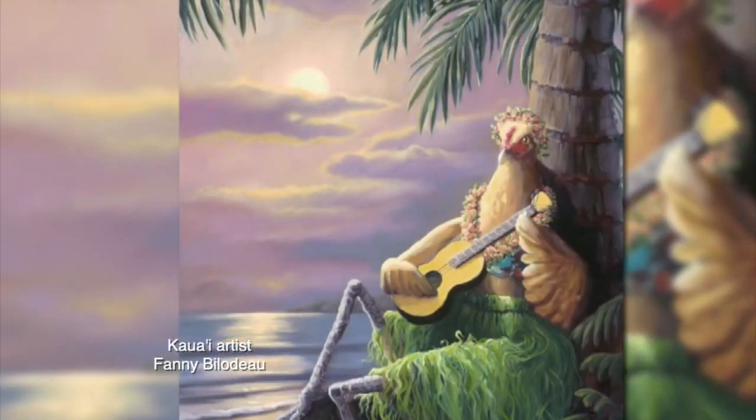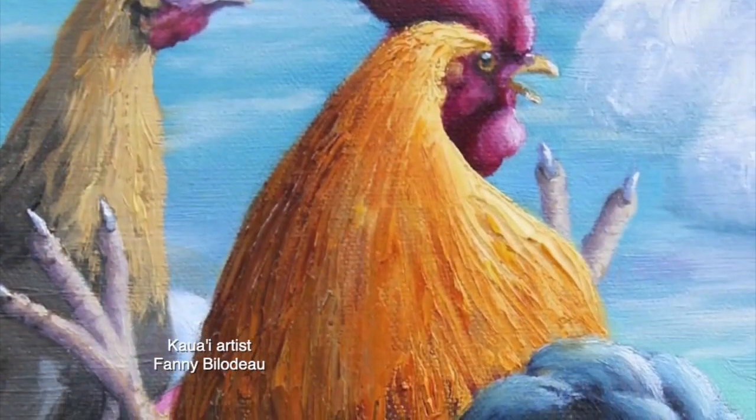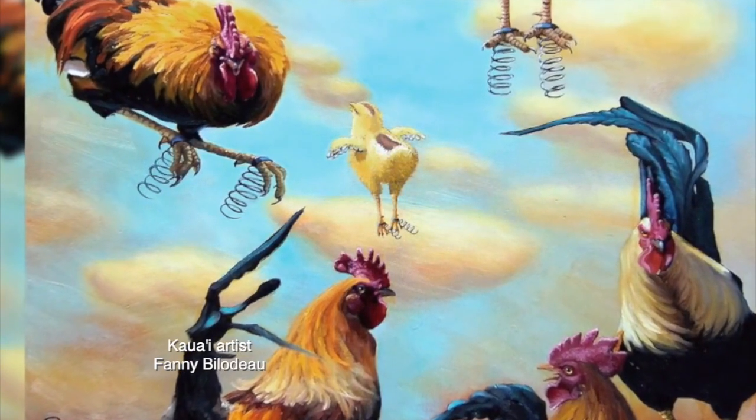So a lot of your work has some fun in it. A lot of them have chickens and roosters in it. When you started painting chickens, what happened? There was a painting that just didn't do anything for me at all. So I thought, I'm just gonna paint a couple chickens in an inner tube. It kind of made me laugh and it made other people laugh too. They enjoyed it, and so I felt free to be able to do more.